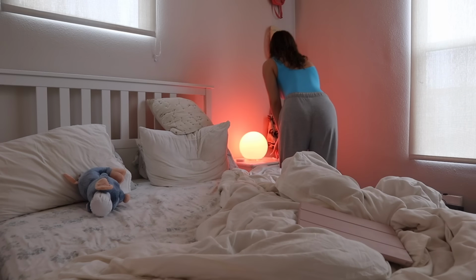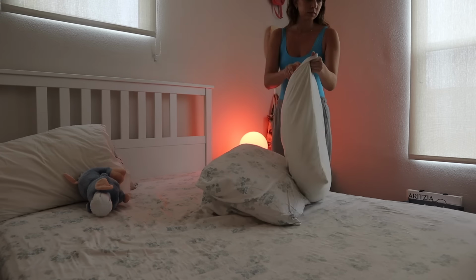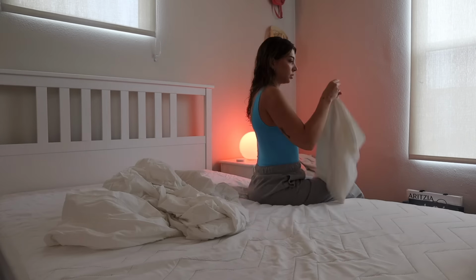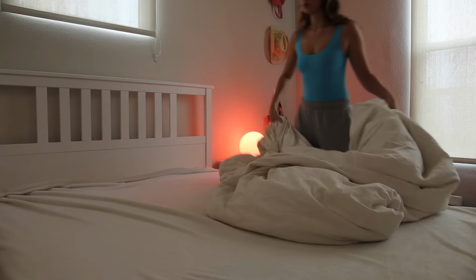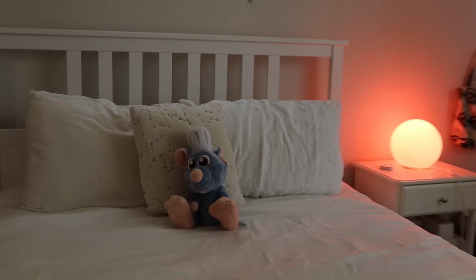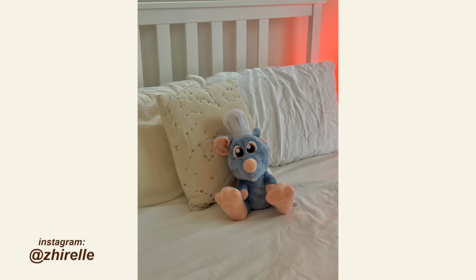Now that I have my dresser organized and all of my clothes put away, it's time to make my bed. And honestly, this transforms my room so fast. I don't know what it is, but as soon as my bed's made, everything really comes together. I think it's just the biggest thing in my room. So when it looks clean and perfect, then the rest of the room looks so much better. I don't know why, but having your bed made just transforms your room so fast.